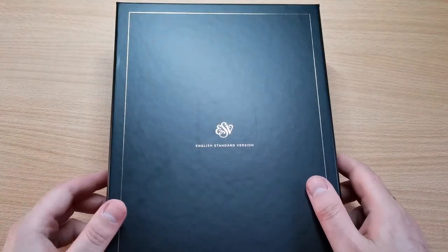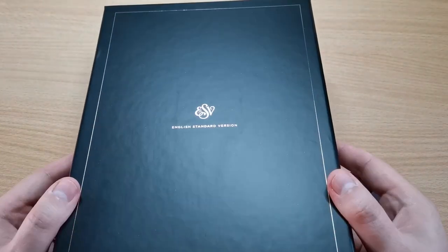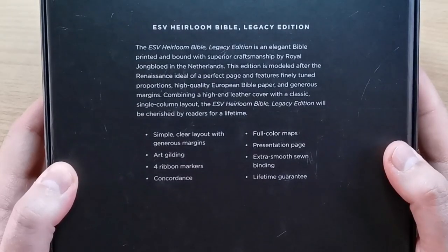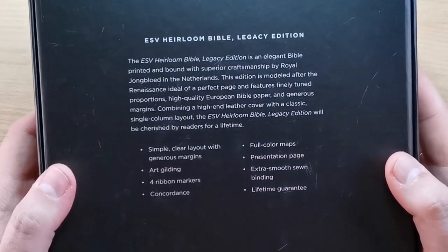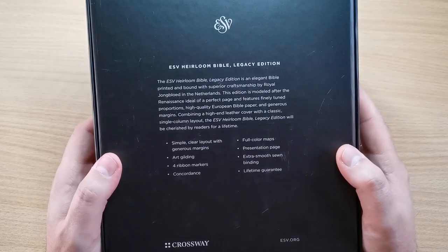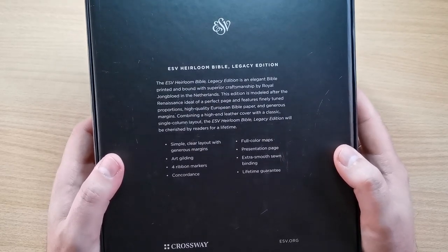It came in this very nice heirloom box, as Crossway does all the time. In the back, very classy look. We're going to find that this is indeed the Heirloom Bible Legacy Edition, an elegant Bible printed and bound with superior craftsmanship by Royal Jongbloed in the Netherlands. And that, my friends, is the great news right there.